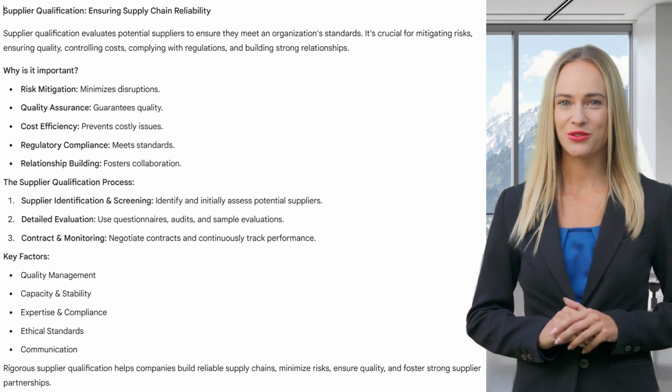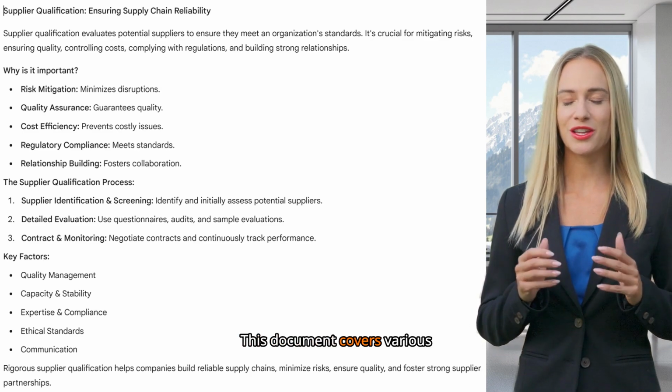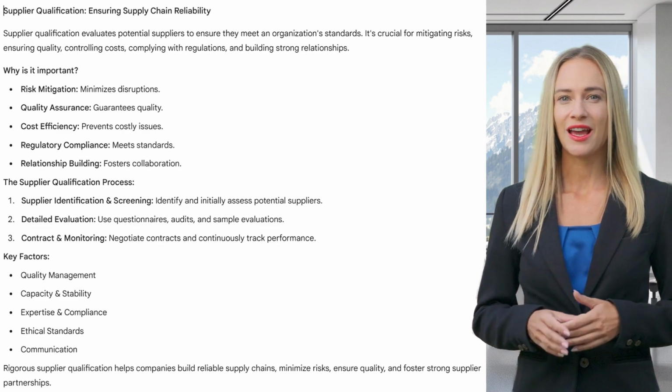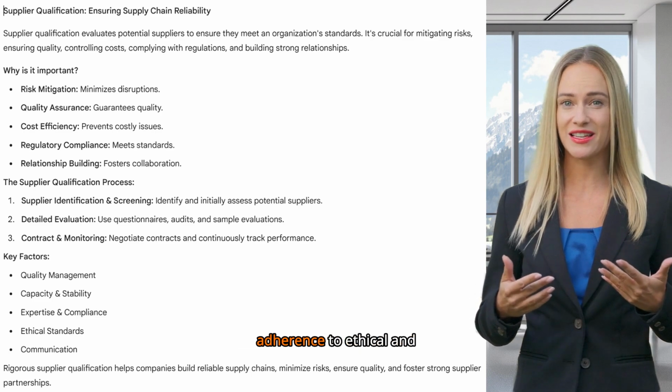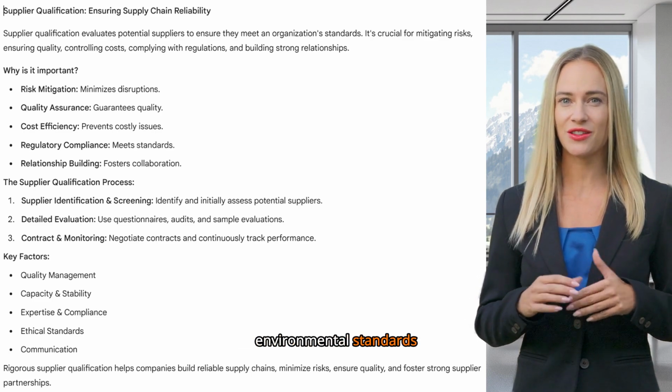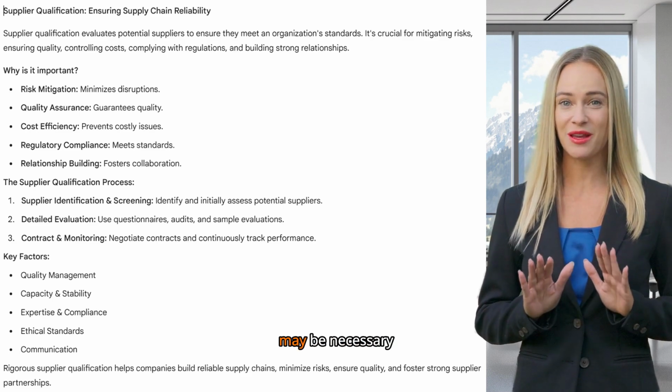Questionnaire or self-assessment. Suppliers are often asked to complete a detailed questionnaire or self-assessment form. This document covers various aspects of their business, including their quality management system, production capabilities, and adherence to ethical and environmental standards. On-site audit. For critical suppliers, an on-site audit may be necessary.